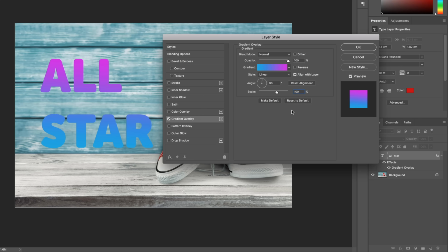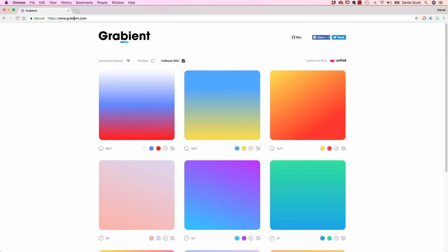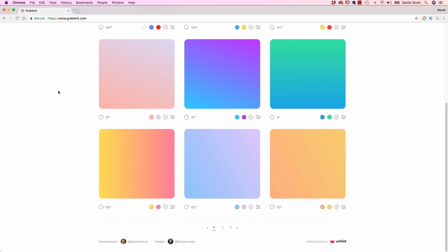So gradients have come around full circle and are super cool now, right? Or at least I think so. So where I get my gradient colors from, I'm gonna show you a cool little site. It's this site here, it's called Gradient. I love it. All it does is just show you examples of cool gradients.